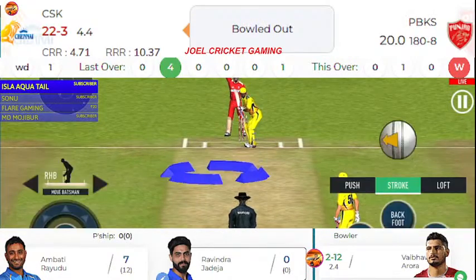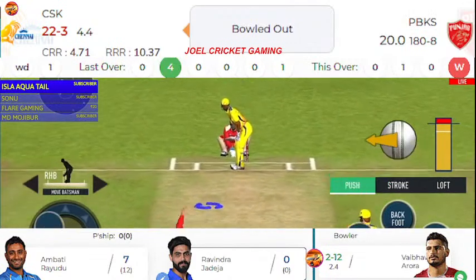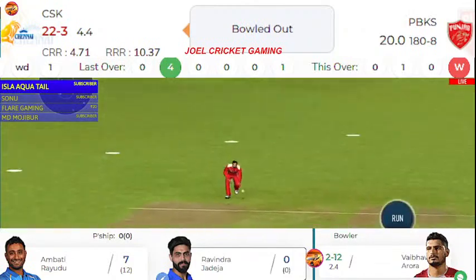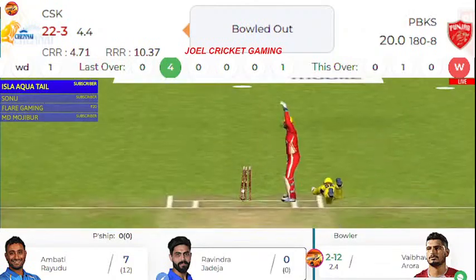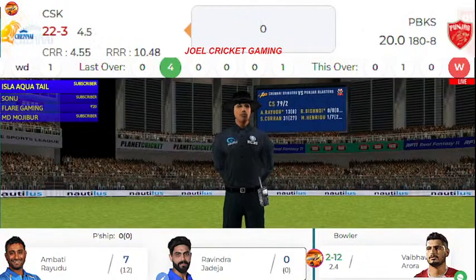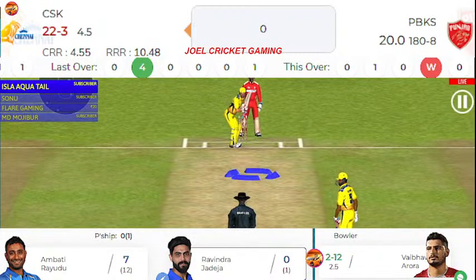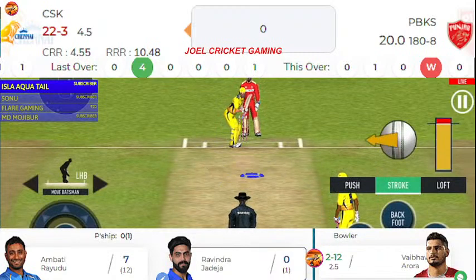Can he get another one? Let's see. Huge appeal, but not out given by the umpire. He's a very good player against spin.